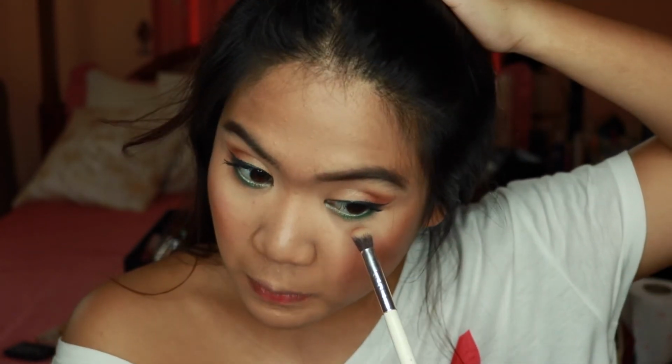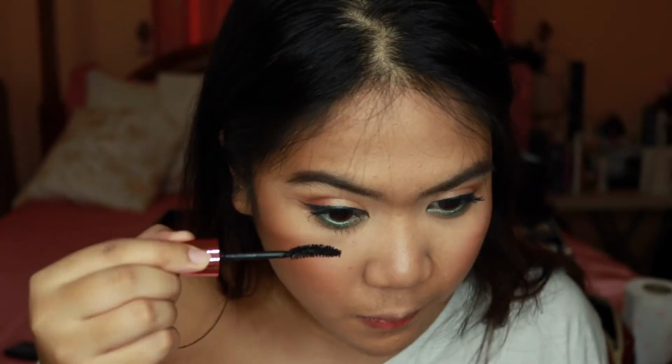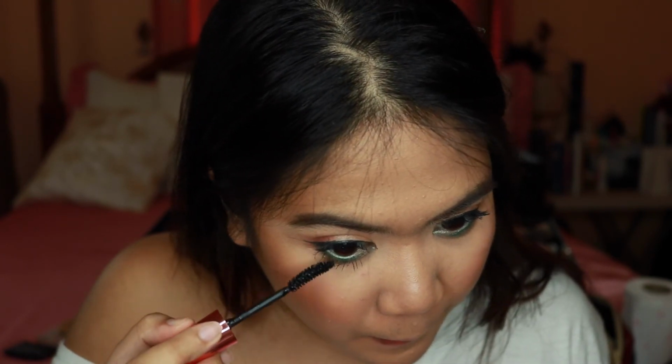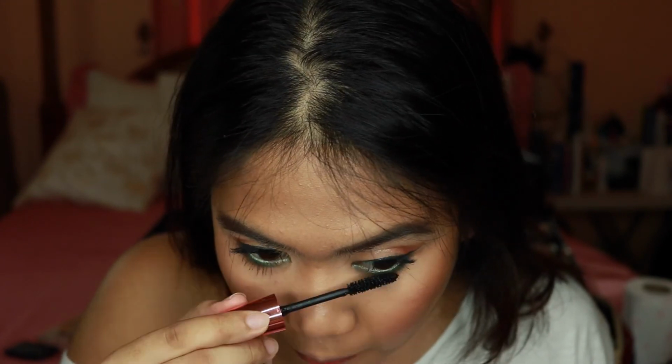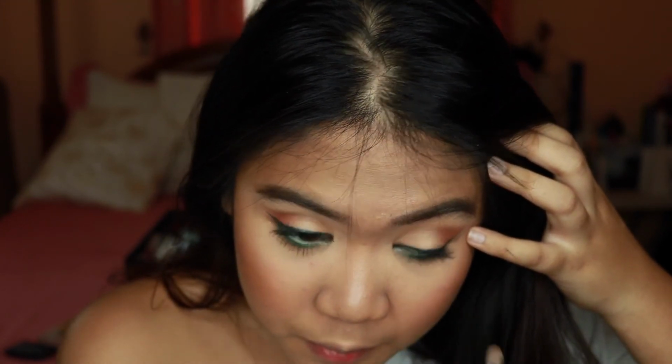And then using the same brush I used for the upper lid, I blended everything on the lower lash line, and then used the same mascara. And then I'm just correcting the mistake I did a while ago.